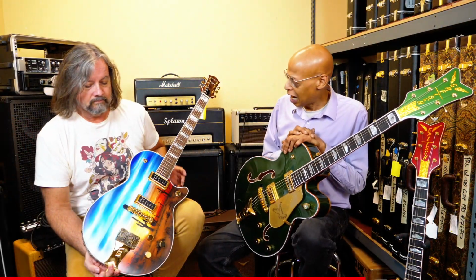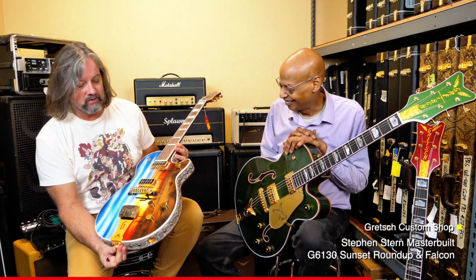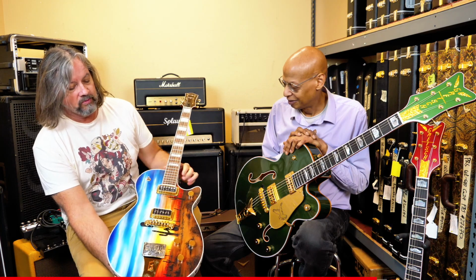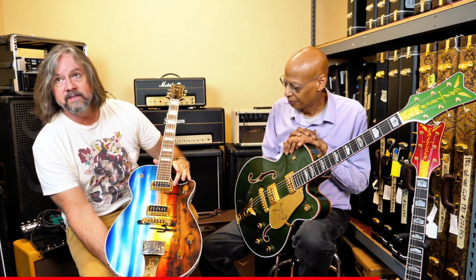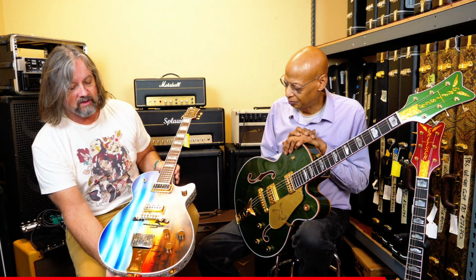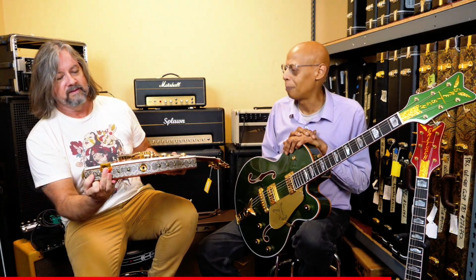Well, looks like we're in a cowboy mood right now, Glenn, huh? Yeah, most definitely. Got this really cool Stephen Stearns Masterbuilt Roundup. This one's cool because it's got the nice DeArmond pickups in it, which are different than the Filtertrons, give you a little bit different tone. And then the painting on this is really cool. Yeah, they call that the Roundup Sunset, actually.